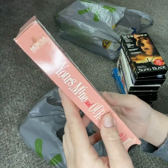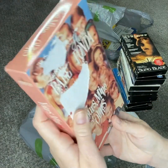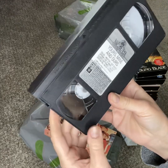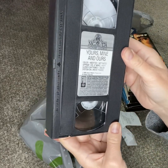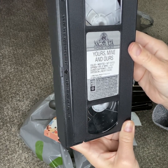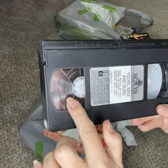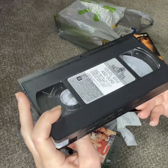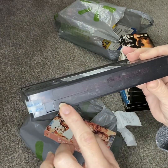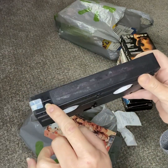Let's look at the tape because the cover is obviously in a sad state. Tape's not too bad. This movie is an hour and 47 minutes. There's just a little scuff mark right here. It's not a crack. It's a little dirty on this side. It looks like perhaps somebody had a sticker or a label stuck on it because there's some residue. See that?